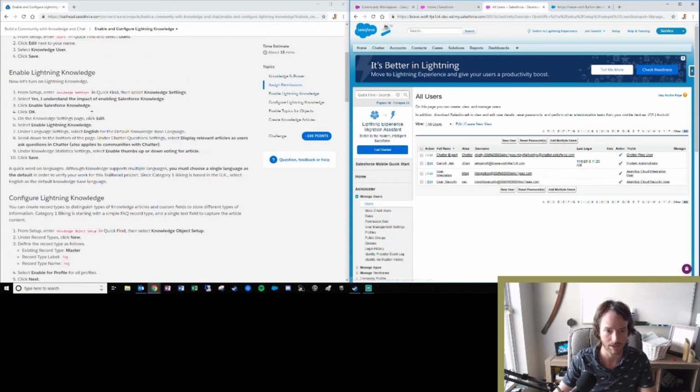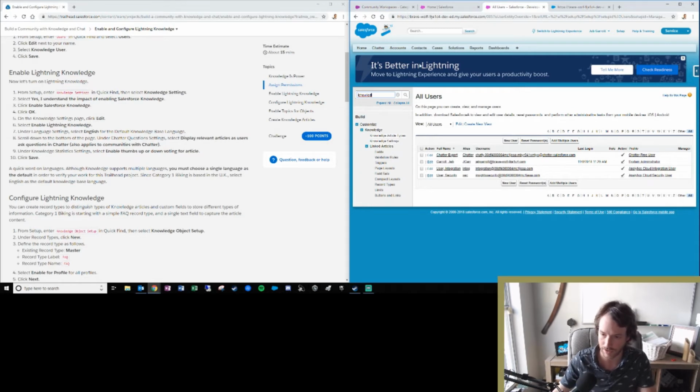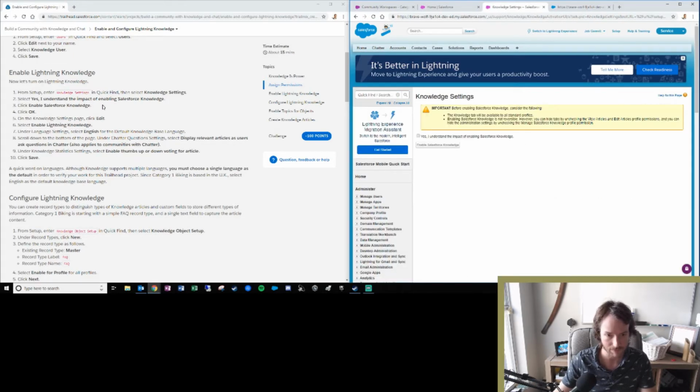All right, next step, enable Lightning Knowledge. Let's turn on Lightning Knowledge. From setup, enter knowledge settings in the quick find, then select knowledge settings. So let's do that. Spelled it. All right, so here we go. Knowledge article types, knowledge settings, right there. So customize knowledge settings. All right, select yes, I understand the impact of enabling Salesforce knowledge.